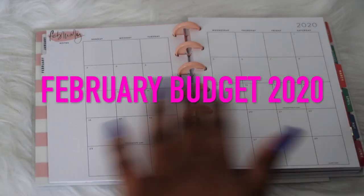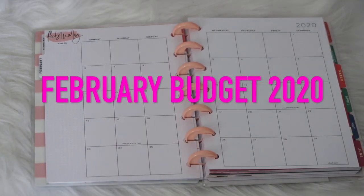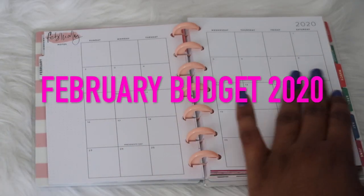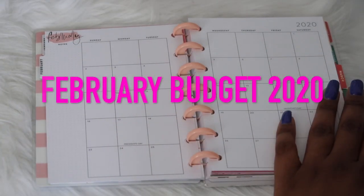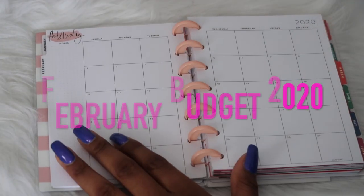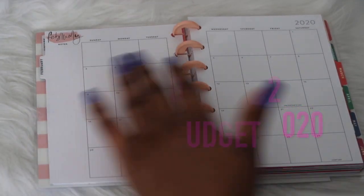As you can see here, I have my planner laid out. It's currently January 22nd, so I wanted to go ahead and give you all an example of how I budget for the month of February. So like I said, it's just a regular planner. It's not a budgeting book or anything, but I do put all of that information on my full layout.